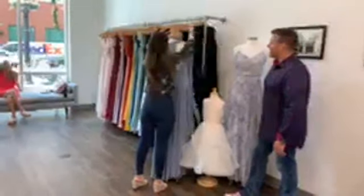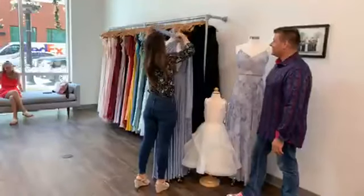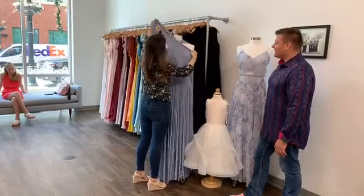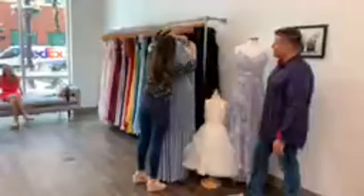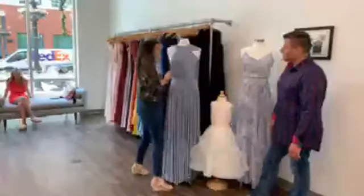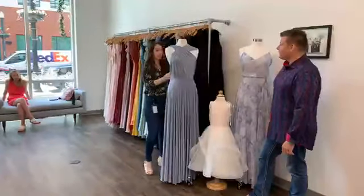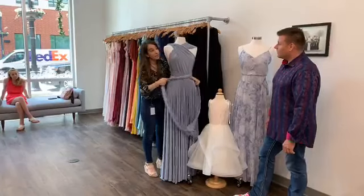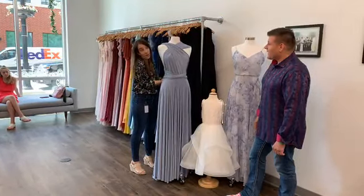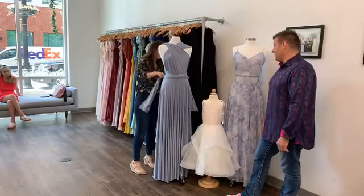So this is great. Again, it can be tied all different ways and comes in every color under the sun. And if you want something with a little bit more coverage, if you want something with some sleeves, this is a great designer because you can wear this dress, Kevin, to a wedding and then maybe wear it again as a wedding guest and tie it a different way and nobody would ever know it's the same dress. That is a great creative way of doing it.